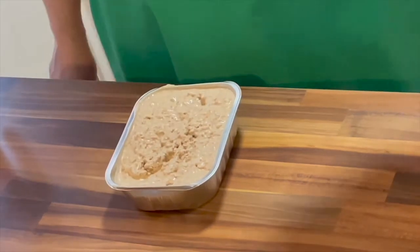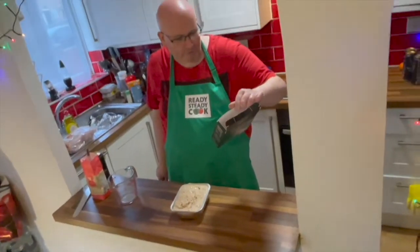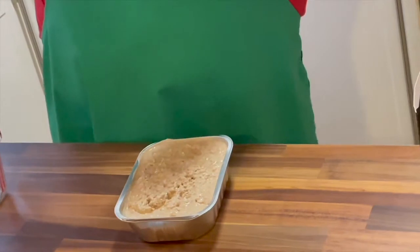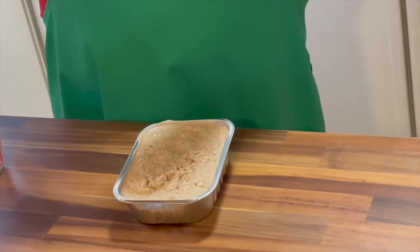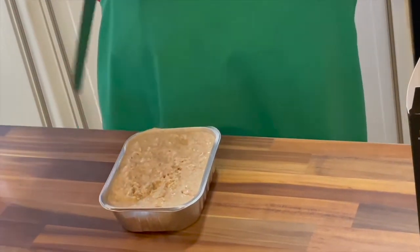Right, now what does it say? Okay, make a cross in the top and sprinkle with a little flour. Well, this is quite interesting because look, I have actually got a special knife. It's not really a knife, it's a bread knife, that's what it is. Yeah, bread knife with the Guinness logo on it. I got that many years ago.